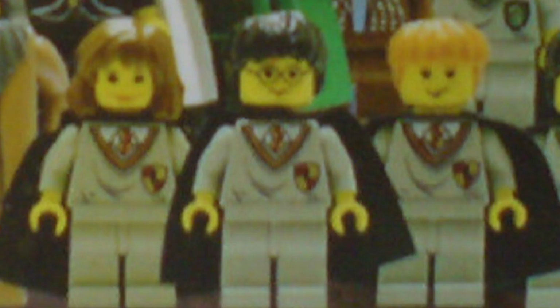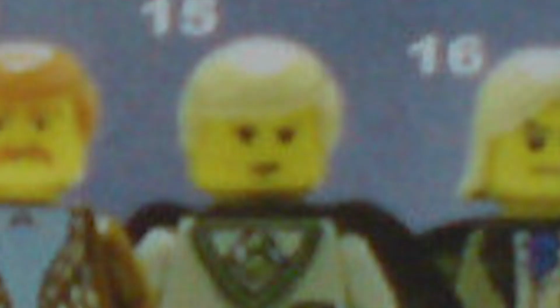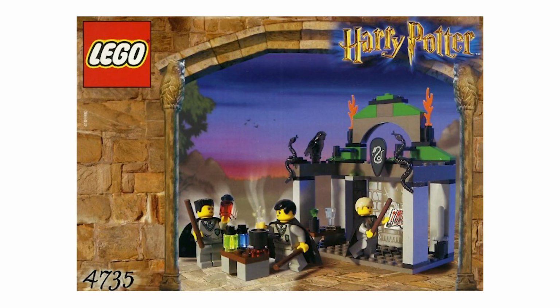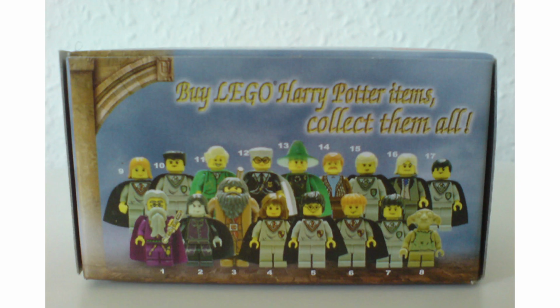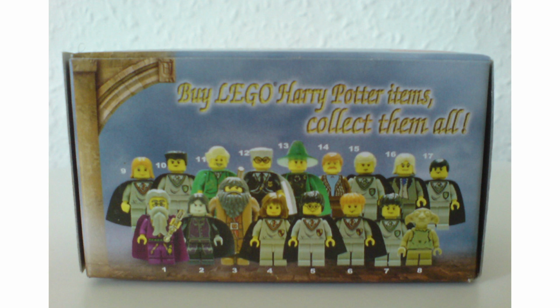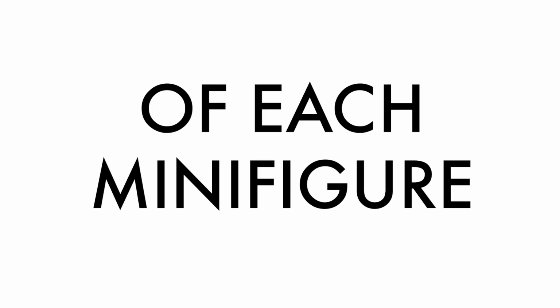There were the main trio, Harry, Ron, Hermione, as well as Draco. Then you got minifigures from the Chamber of Secrets like Lockhart, Crabbe and Goyle from the Polyjuice Potion set, Ginny, Dobby, Tom Riddle, and Lucius Malfoy. Others included teachers such as McGonagall, Madame Hooch, Snape, Hagrid, and Dumbledore. And the odd one out to me is Vernon Dursley, but I think it makes sense to have him in there because they seem to have taken at least one of each character from that 2002 wave.